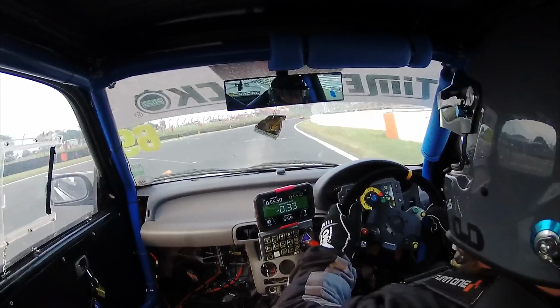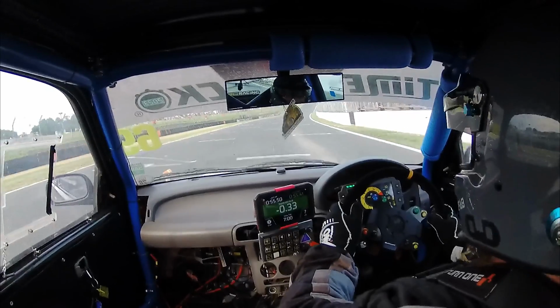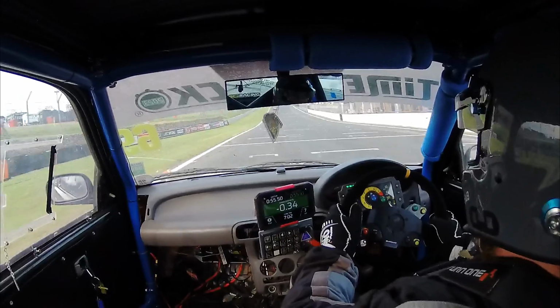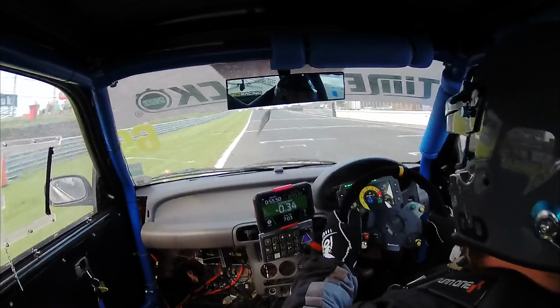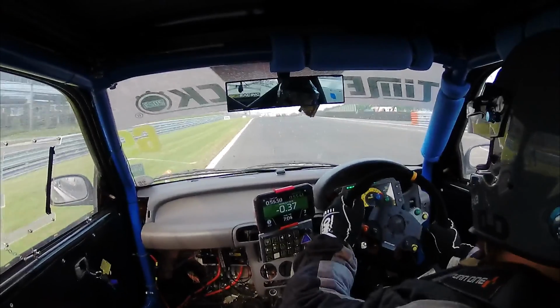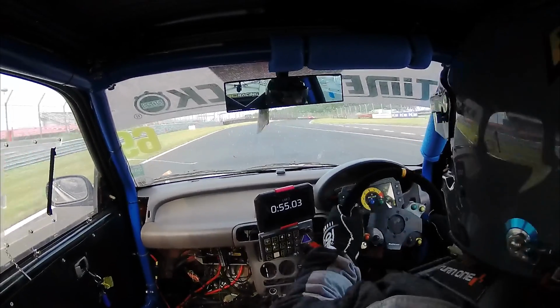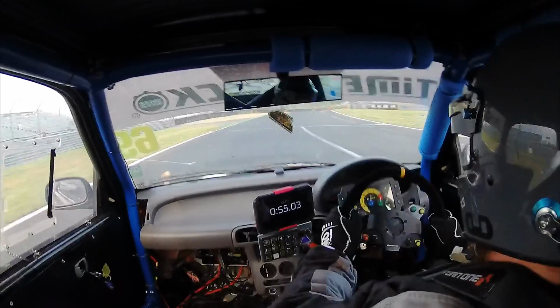We're just coming to the end of our fastest lap of the session, and the car just seems to want to drift out wide to the left. And just about here, you can see that I'm fighting with the steering wheel. At the time, I was under the impression that I had dropped a wheel onto the grass, and that is what unsettled the car.